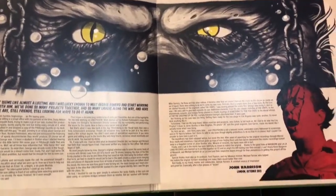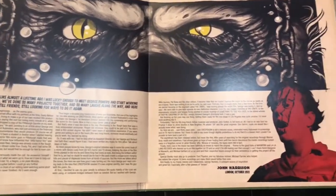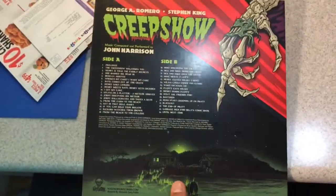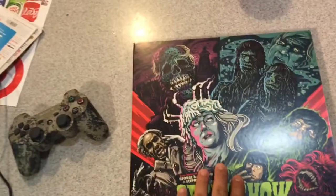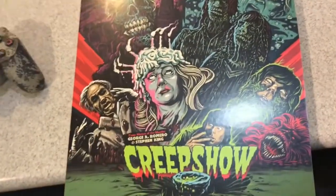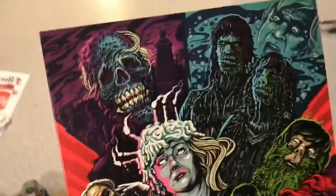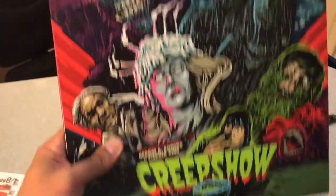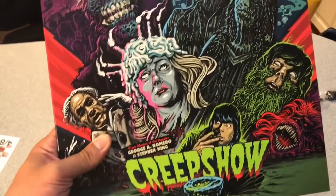Monster from the crate. This one's very awesome. Since I didn't get it the first time, I'm glad I got it the second time. Single vinyl, so this one will be played at 33 RPM. If you like horror movies and vinyl, and you collect, Waxwork Records is the place to get these cool records.